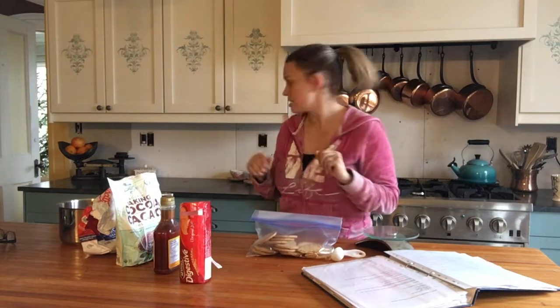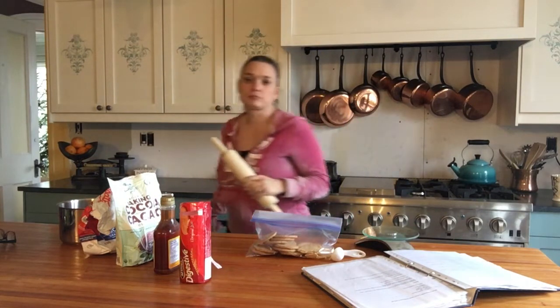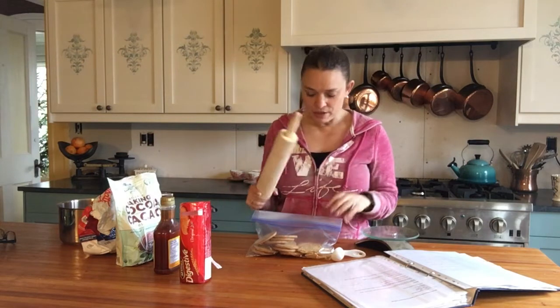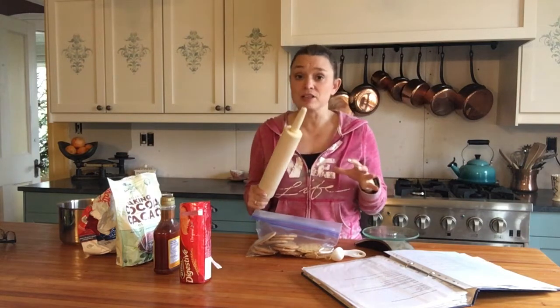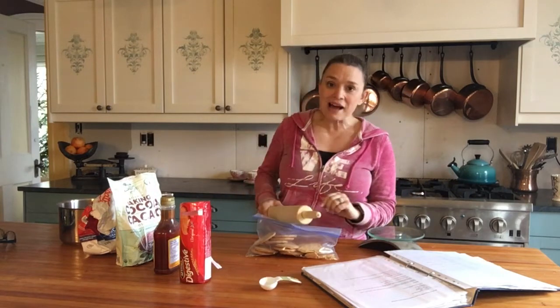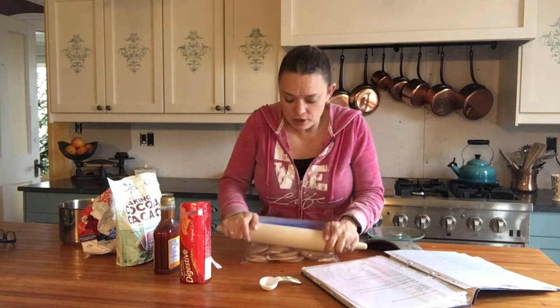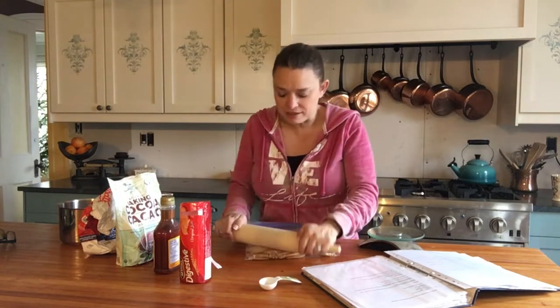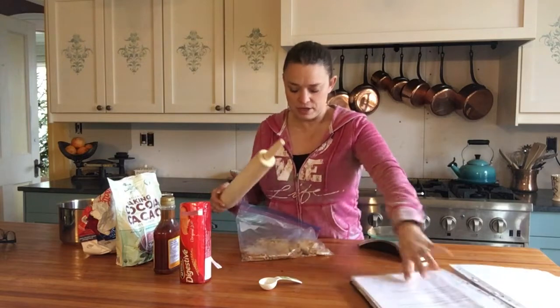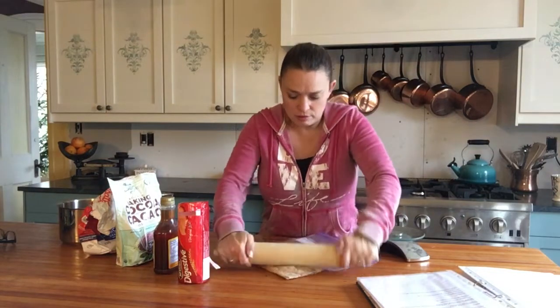Now this is where it gets really fun, because you can really get rid of some pent-up energy and frustration. You can whack them, which would be very nice. I tend to just roll them. So I use my rolling pin, and I just roll the cookies in the bag until they all turn into kind of crumb.